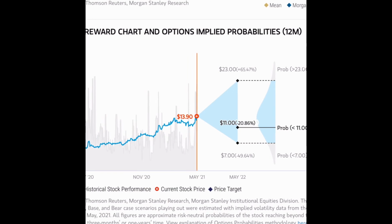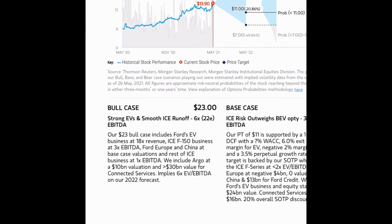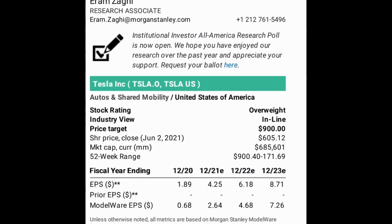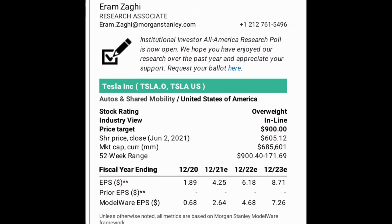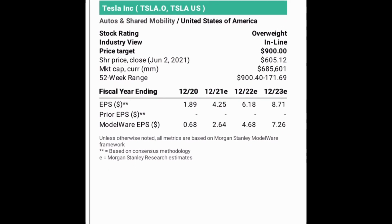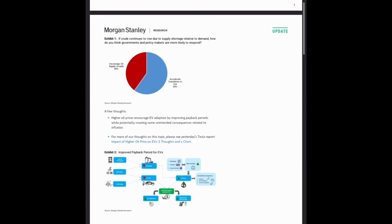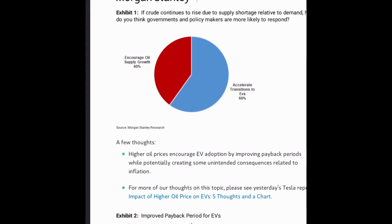So if we do some math, 23 minus the current price of say $15.50, we can do the math here, and we're getting about a 48%, close to 50% return on our money if we're buying per share. Then if we look at Tesla, currently Tesla is just trading at 600. Their upside goal for Tesla is $900 a share. That's easy math. 900 minus 600, we got 300, and then that is 50%. Believe it or not, they're both at 50% upside for the next 12 months.